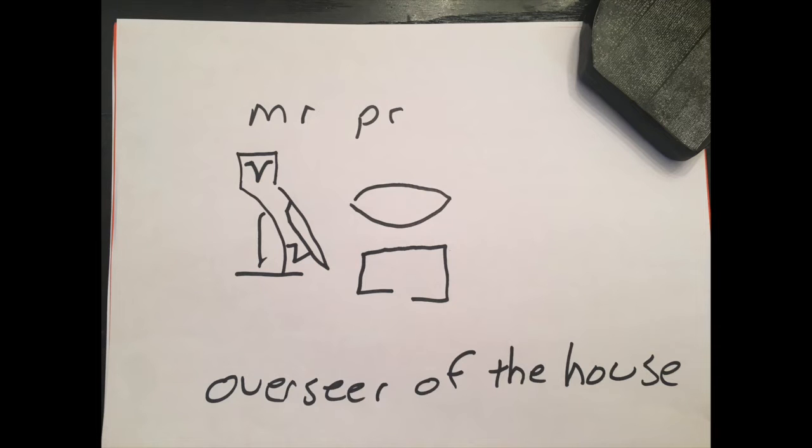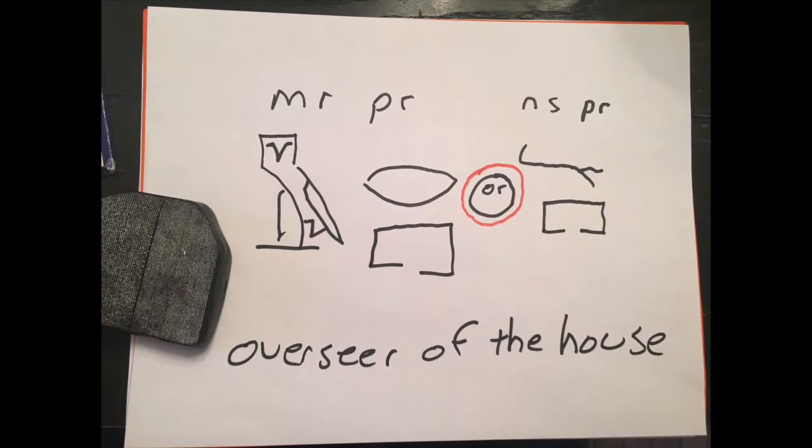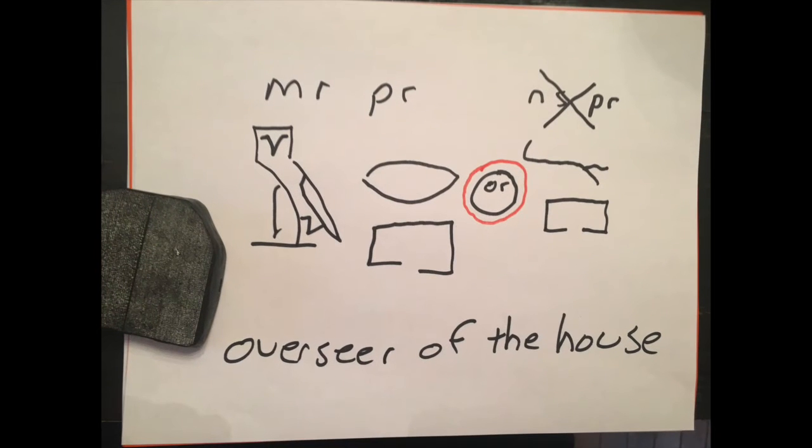All right, so looking at this word, which we just used in the sentence, merper, the owl, the R, and the house plan, per, overseer of the house, or overseer of the estate, etc., etc. Essentially a butler, if you will. Now, there's a pun. We talked about how the R, because it's the mouth sign, because the orders come from this person. Well, one of the weird exceptions is that the letter nes, which is the ox tongue, is sometimes used in place of the owl and the mouth. But it's still pronounced mer-per, not nes-per, because the tongue is in the mouth, even though it's an ox tongue.